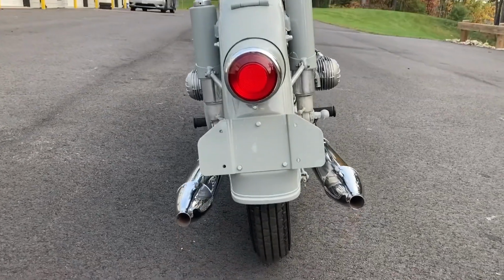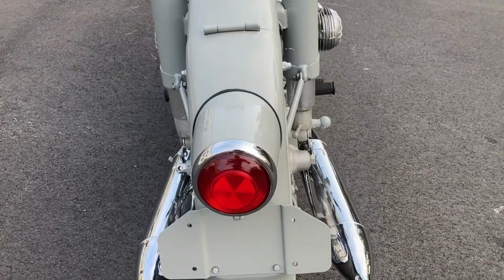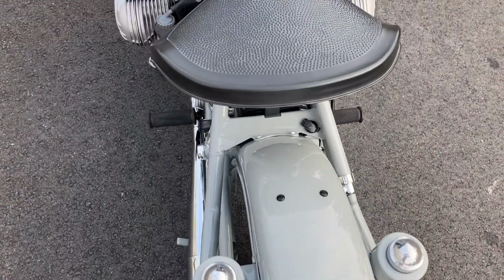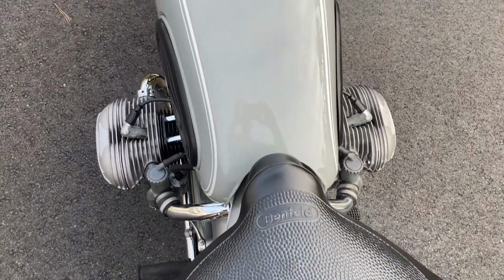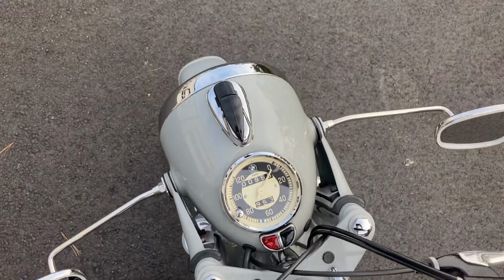With only 955 miles since restoration, the 494 cubic centimeter, fully rebuilt engine starts easily and comes to a smooth idle. The 4-speed transmission shifts well with help from the cable-operated clutch.